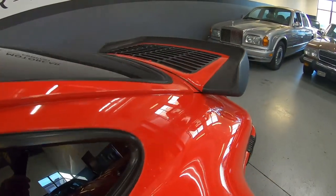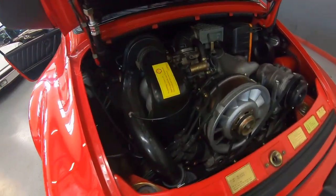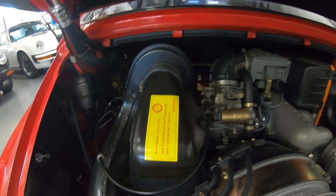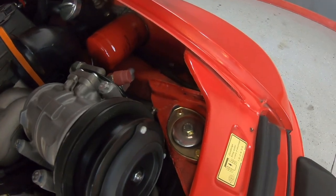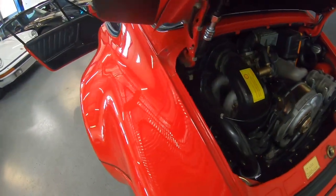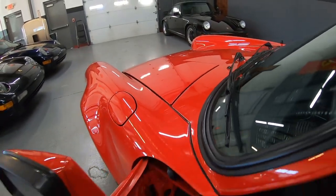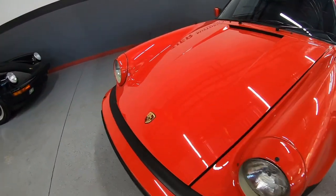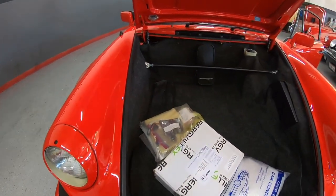Put rear struts in the engine compartment. Oh, look how clean and detailed that engine is. My gosh. Has a new heat pad in the engine compartment. Motor mounts. Wow, what a nice piece. The next owner to this car is a lucky man. You go look at 100 Porsches and then come back to me and you'll buy this car.